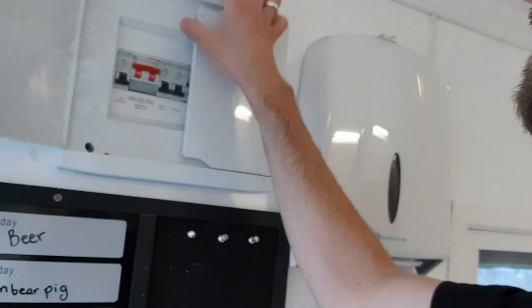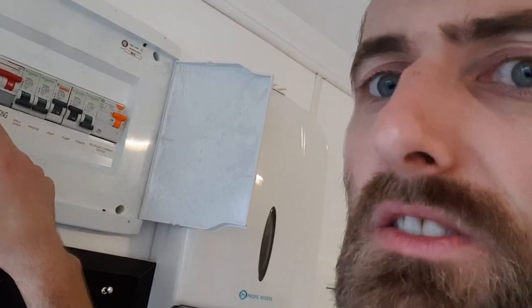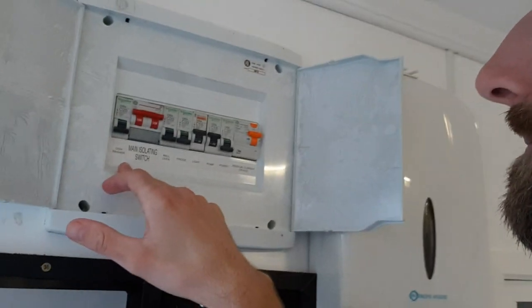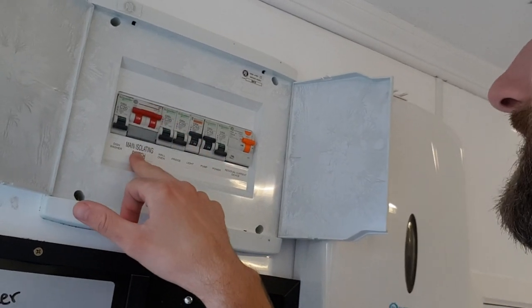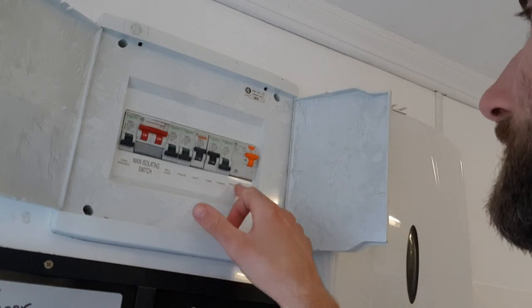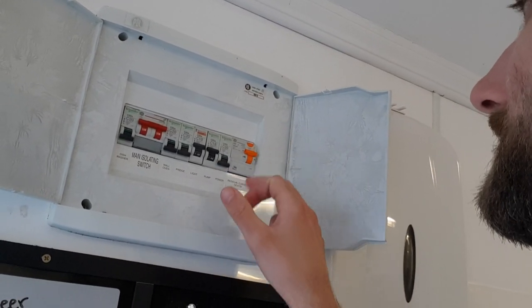It's fully properly wired up, so I've actually got a panel. At the moment, the dishwasher's off, so that cable that's up there is not going to do anything, which is good. Can switch that off. And we've got a main isolating switch, which is great. We've got an RCD, residual current device, so that's good for water. That's on at the moment because that is a safe thing.